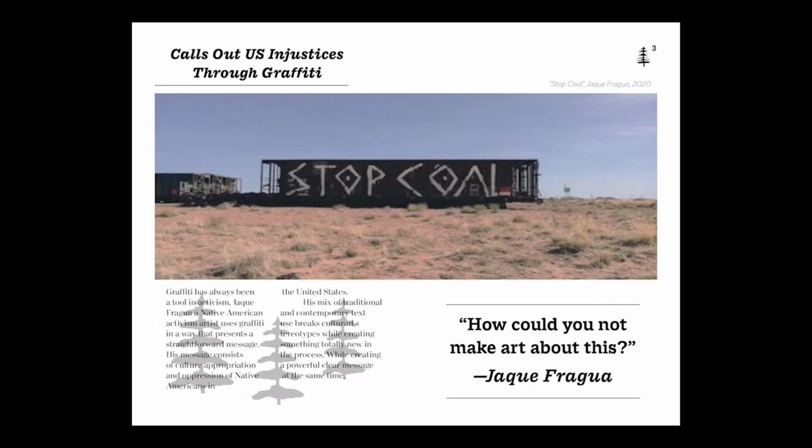Finally, the last spread illustrates graffiti being used as a form of activism. Artist Jack Fuora uses graffiti in a contemporary and traditional way to present a clear message to his audience, while also creating a powerful and straightforward message.